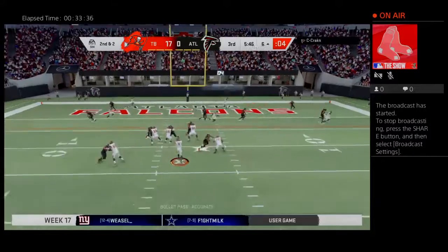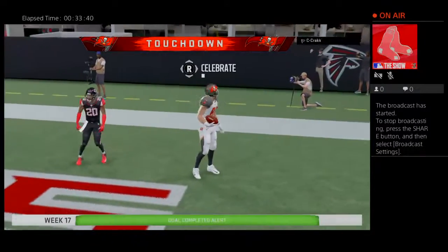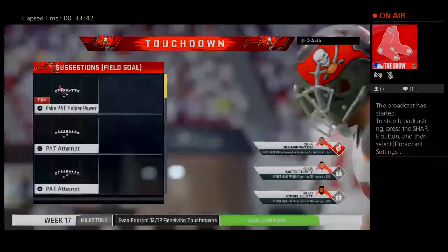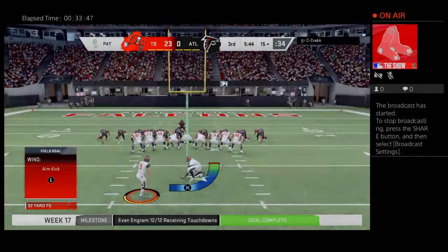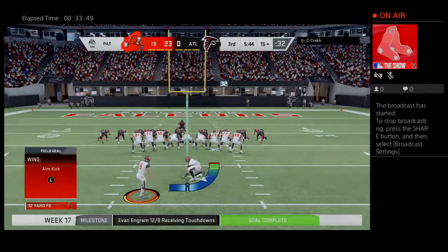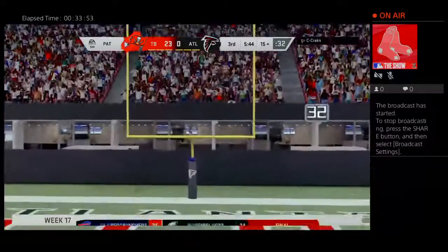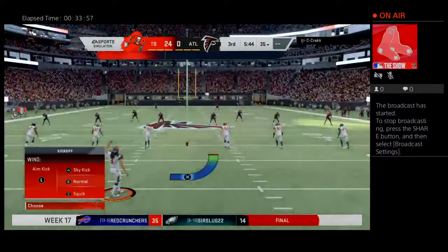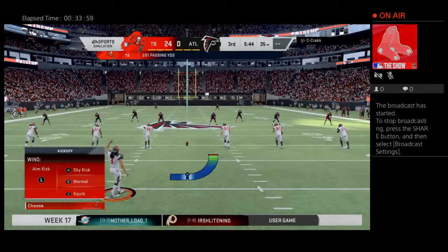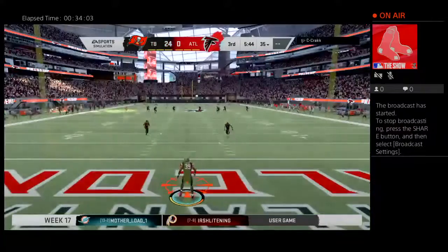On second and a couple, Watson. And he's got it. Caught in the end zone. Touchdown, Tampa Bay. Evan Ingram with touchdown number 12 on the year as the Buccaneers tack on to their lead. And he is a reliable target. They like to get him involved. They got him involved there for the score. And they should. He's a very good player. Remember, they can use him in certain positions, so many different spots, and he usually comes through for them.